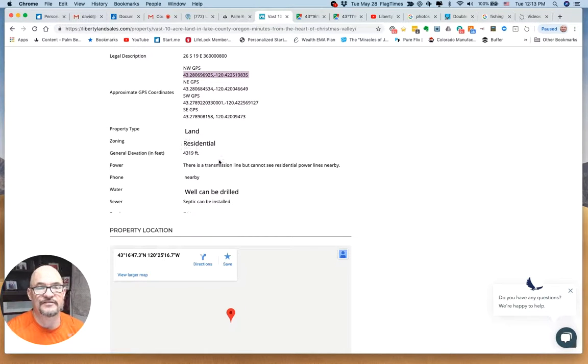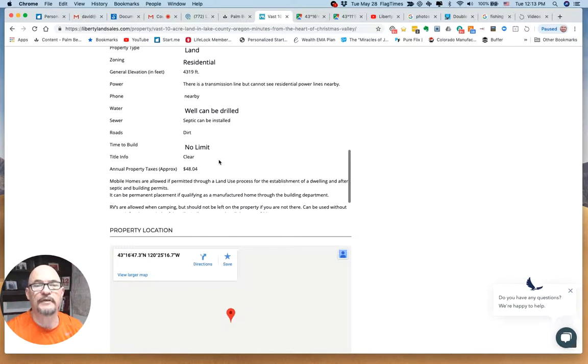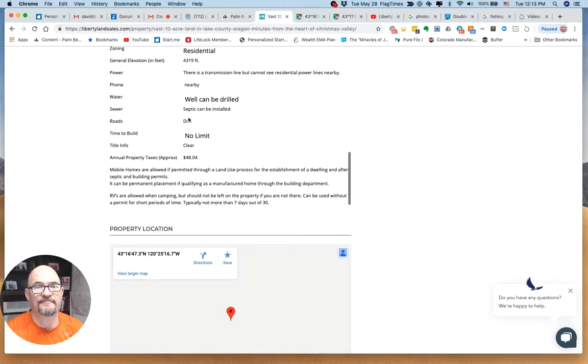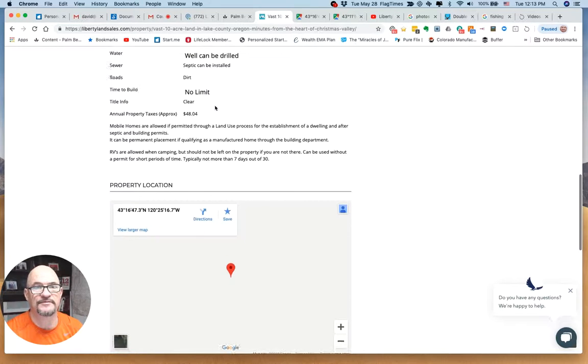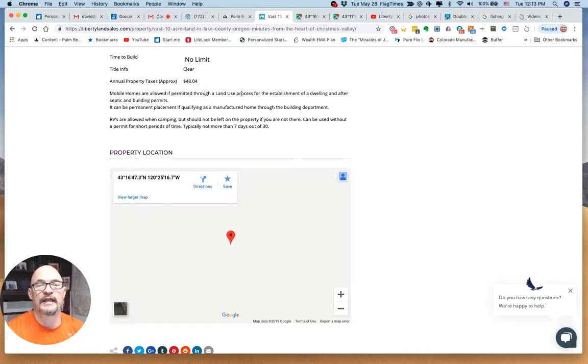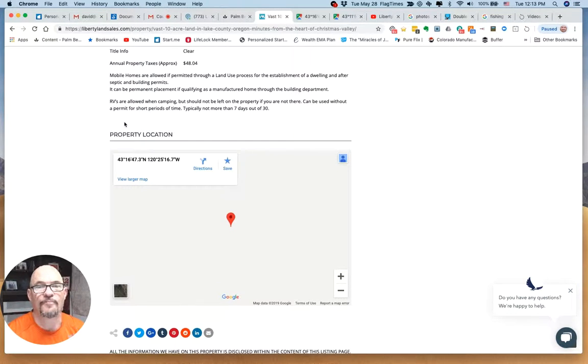Okay. So this is zoned residential. There is power not too far away and phone. Well can be drilled. Septic can be installed. The roads are dirt. There's no time limit to build. There are no HOAs or POAs out there. Mobile homes are allowed if permitted through a land use process for the establishment of a dwelling after a septic and building permit. So basically it tells you put in a septic and you can do a mobile home.